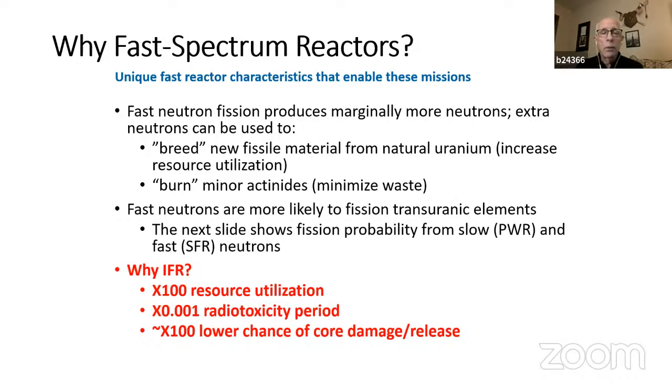And the other thing we can do is destroy the minor actinides, which are the ones that are a problem in the geologic repository. We convert those to electricity, and I'll show you a bit on that in a few minutes. They used to call this a breeder reactor back in the 70s. So you can make it as a breeder or a burner. It can either produce or consume materials, and it depends on how you configure it. But with a fast reactor, you have that choice.